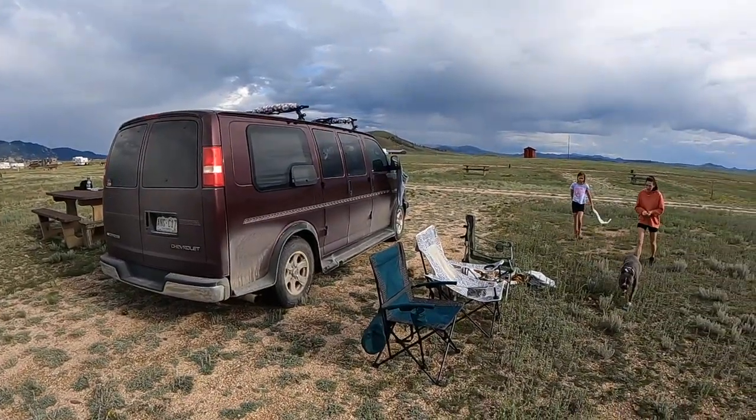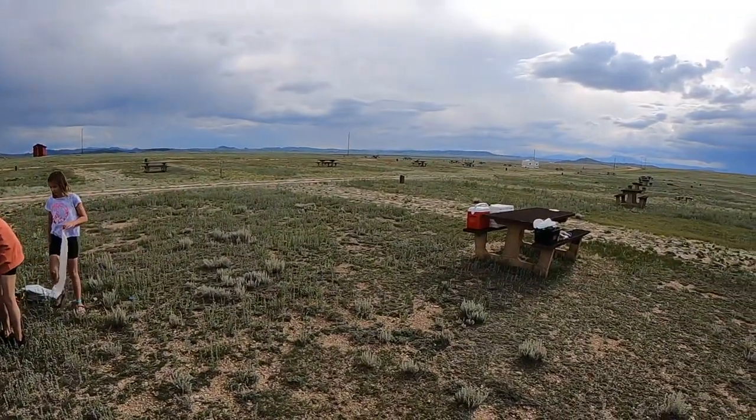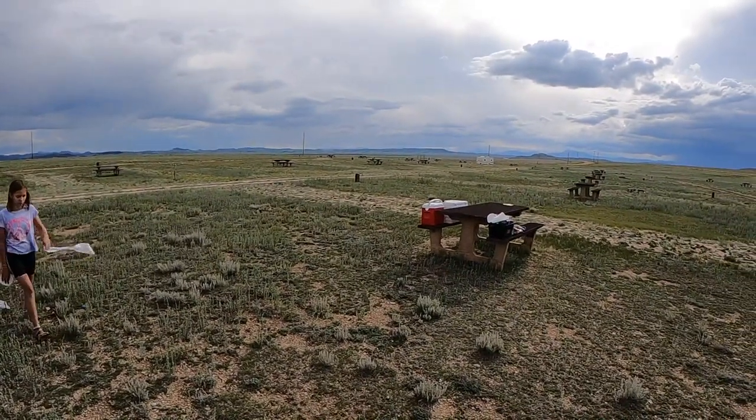All right, guys, so we're just kind of unpacking the van, setting some chairs, getting the table set up with some food and cooking preparations. I'm getting ready to pop the tent next.